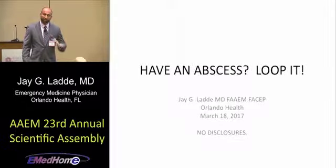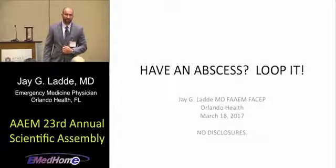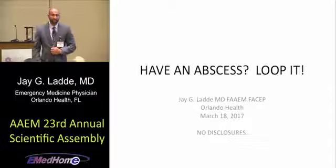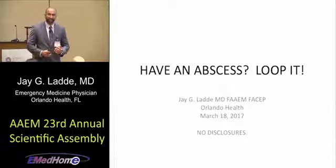The other 15% or so are MSSA, and then you have a small amount that are beta hemolytic strep, like 1 or 2%, and then there are various other bacteria that cause these infections. So moving forward, it's important to grasp ways of taking care of these abscesses. We know that we're not always great at identifying abscesses.